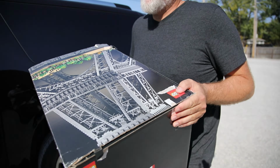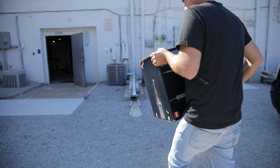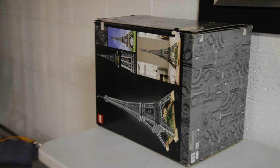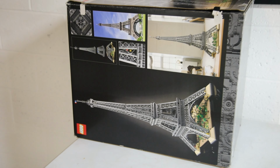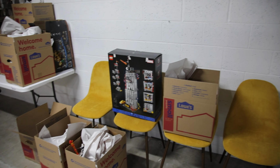Yeah, it's the good ones. There's lots of them. This one had to be partially disassembled to get it in.